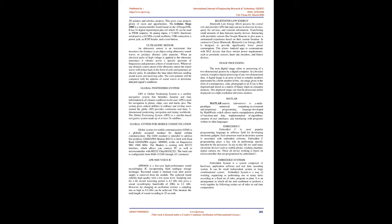Arduino Mega. The Mega 2560 is designed for more complex projects. With 54 digital I/O pins, 16 analog inputs and a larger space for your sketch, it is the recommended board for 3D printers and robotics projects. This gives your projects plenty of room and opportunities. The Arduino Mega 2560 is a microcontroller board based on the ATmega 2560. It has 54 digital input/output pins, of which 15 can be used as PWM outputs, 16 analog inputs, 4 UARTs, hardware serial ports, a 16 MHz crystal oscillator, USB connection, a power jack, an ICSP header, and a reset button.